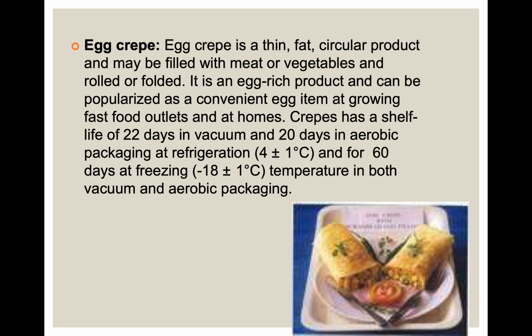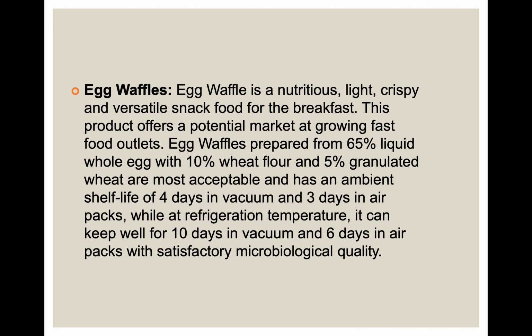Egg crepes. Egg crepe is a thin, flat, circular product and may be filled with meat or vegetable and rolled or folded. It is an egg-rich product and can be popularized as a convenient egg item at growing food outlets and at homes. Crepes have a shelf life of about 22 days in vacuum and 20 days in aerobic packaging at refrigeration temperature, which is 4 degrees centigrade, and 60 days at freezing temperature of minus 18 degrees centigrade in both vacuum and aerobic packaging.